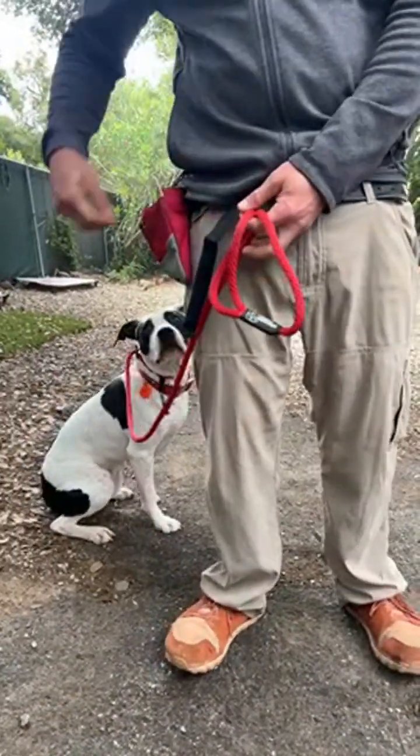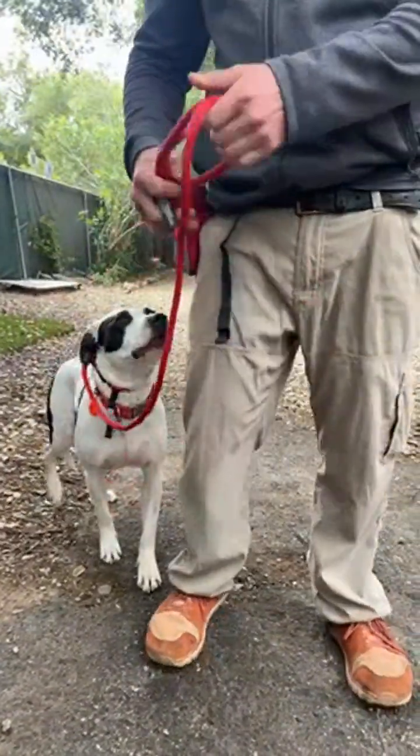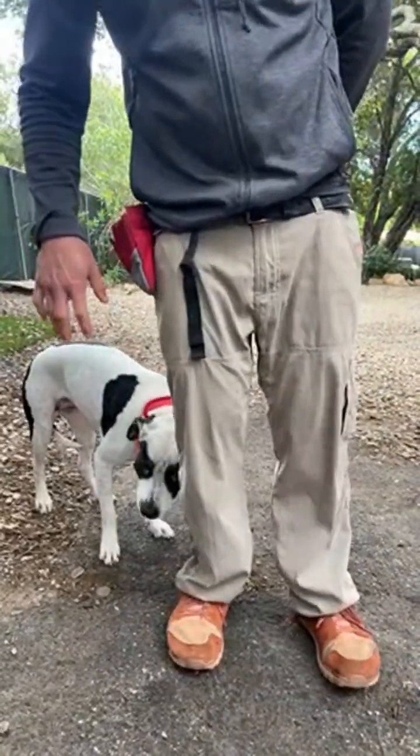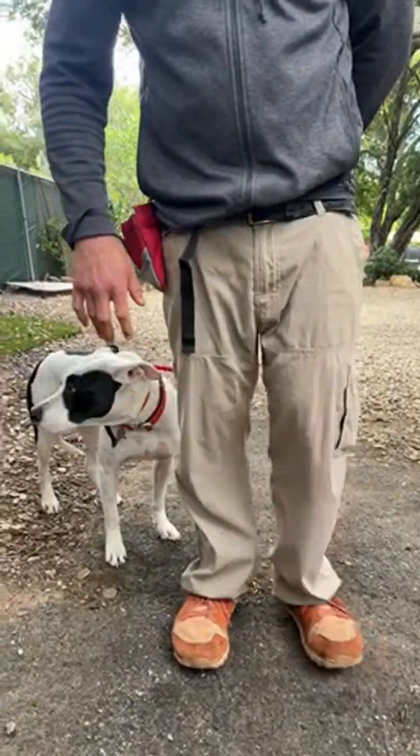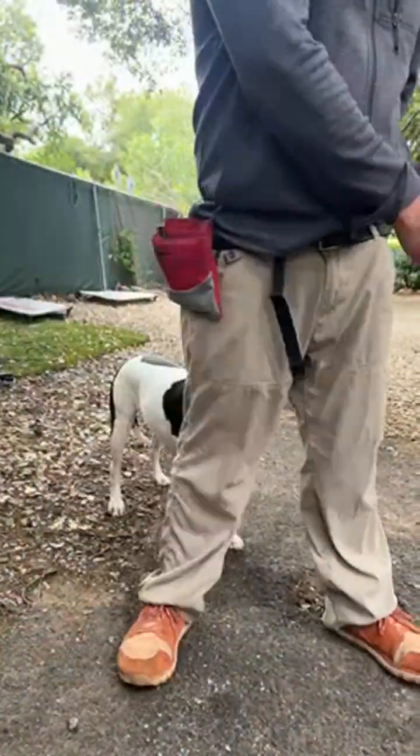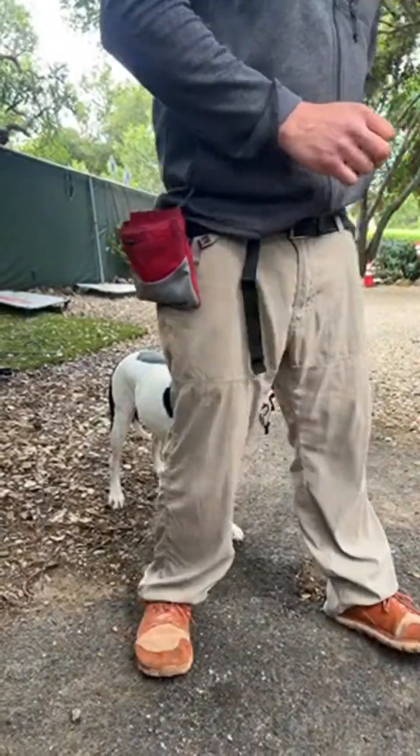Yes. So I'm going to make a note to not do all the obedience with the dog in front of me, but rather put the dog behind me, so that when there's distractions, I can easily block the distraction from coming into my dog's way.